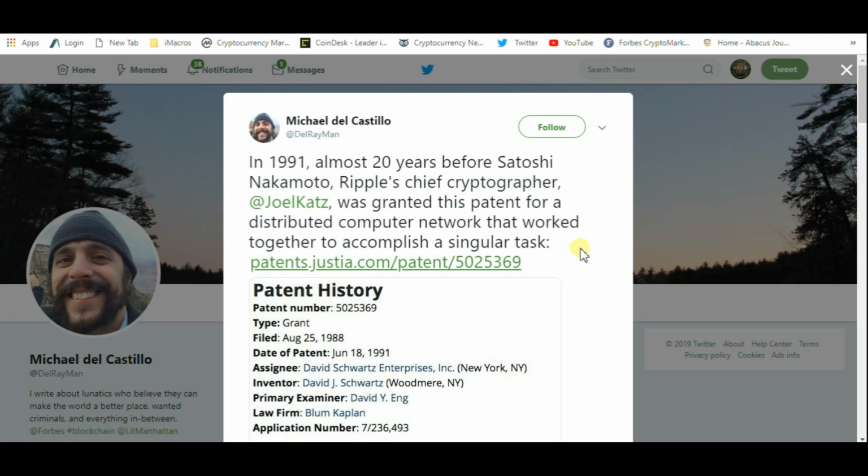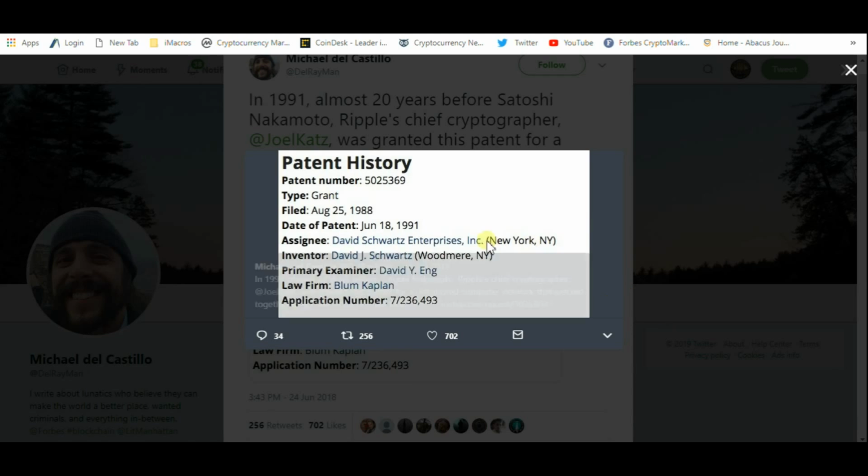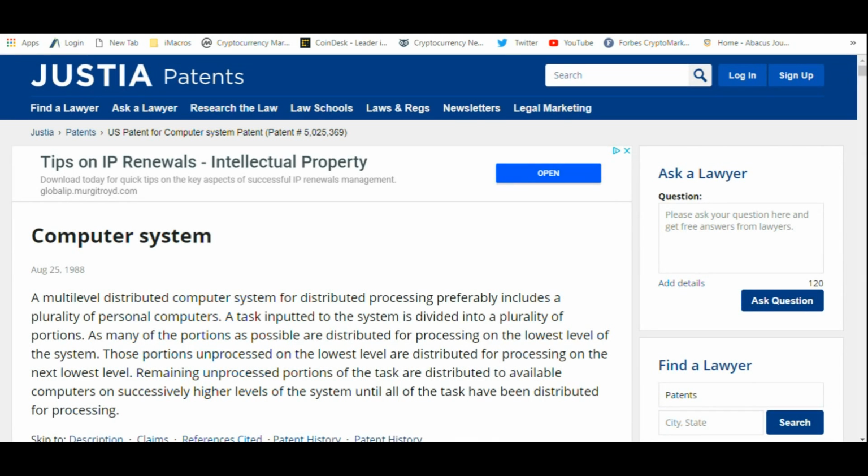Okay, in 1991, almost 20 years before Satoshi Nakamoto, Ripple's chief cryptographer Joel Kapp was granted this patent for a distributed computer network that worked together to accomplish a singular task, and it shows the patent that he got way back in 1991. I just thought that was something definitely worth showing you. And this is the patent itself, and I'm just showing you the intro here. A multi-level distributed computer system for distributed processing preferably includes a plurality of personal computers. A task inputted to the system is divided into a plurality of portions.